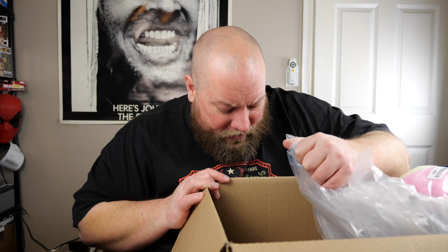But this has a lot of bigger box items in this box. Of course, with toys, liquidators love to sprinkle in baby stuff with toys, because that's the only way they can get rid of their baby stuff, is to put it in with toys. We got a dog costume here.